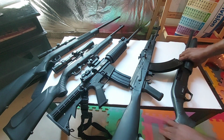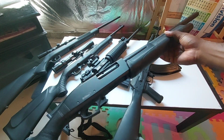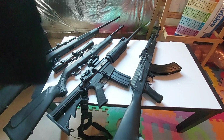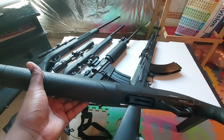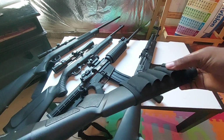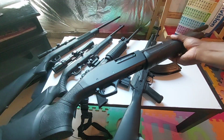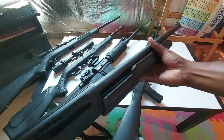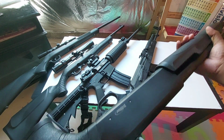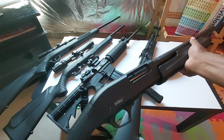So next, we got a shotgun. We got a Tristar Cobra compact 12 gauge. Nothing special. I love the way this shoots. I love how it looks all simple. All I did was put a shell holder right here at the end, an Allen shell holder. Nothing major to it. This is a 16-inch barrel. It's Turkish. Tristar is a Turkish company. Awesome, been very reliable, very solid shooter.